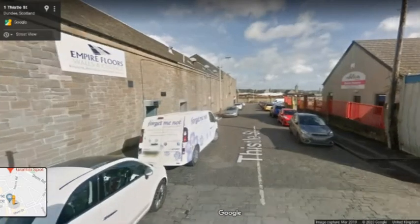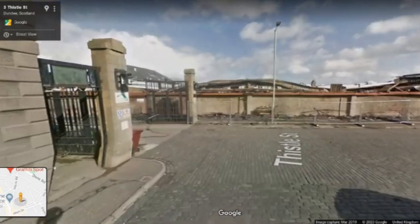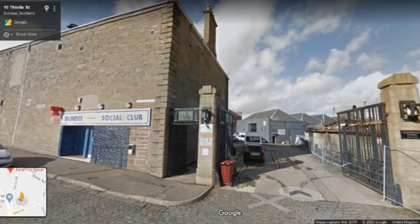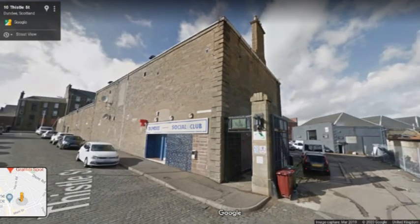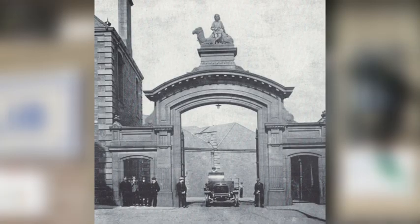Right, heading down Thistle Street. So this is the entrance to the old Bowbridge Jute Works, and some very splendid gates here, but also you'll notice this rather nice little panel of a man and a camel. And the reason that slightly odd symbol is there is that it's a kind of reminder of a much larger sculpture that used to be on top of the older gates that were here, and which was erected in 1885.